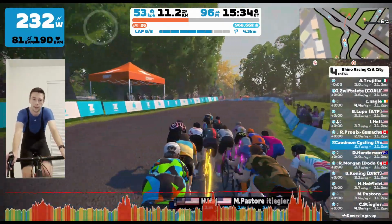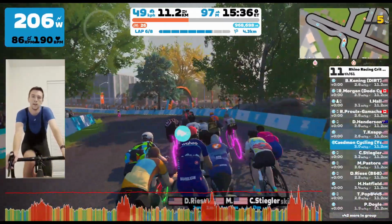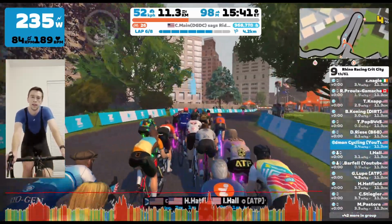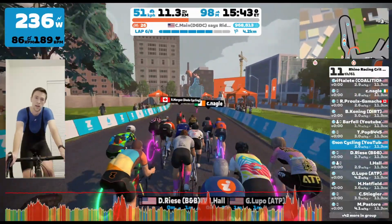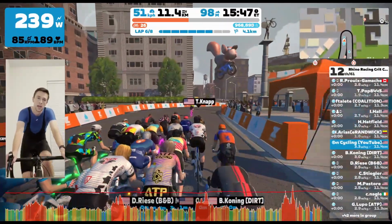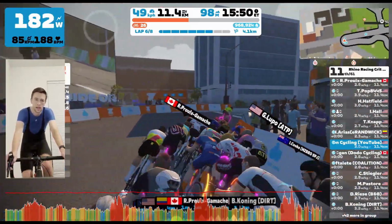There's really no way one single rider is going to be able to stay away. Even a group of 5 or 6 would usually have trouble staying away. So I know that going into it, and I really don't want to be too far to the front of the pack until the last lap of the race.